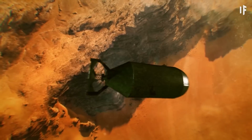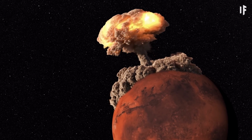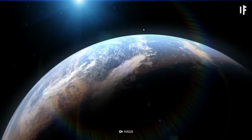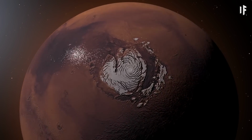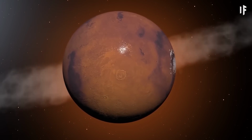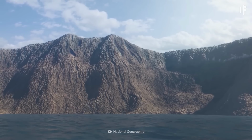And you'll love this one because it involves nukes. Yeah, you heard me right. You're about to nuke the red planet. And yes, this would give it some water. How? Well, all that energy would release frozen Martian carbon dioxide. This would cause temperatures to climb and thaw out the poles. It would be kind of like causing controlled climate change.